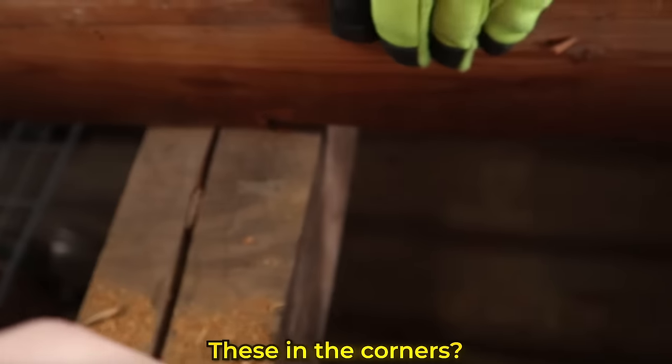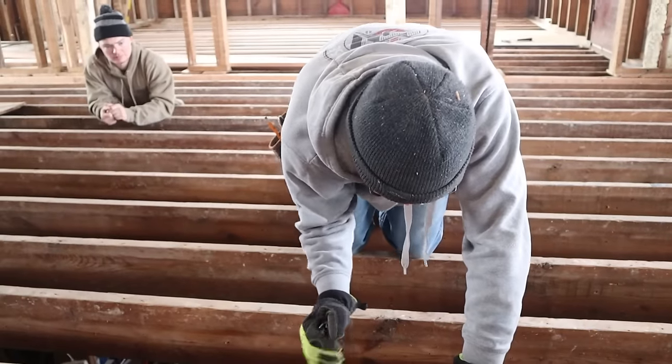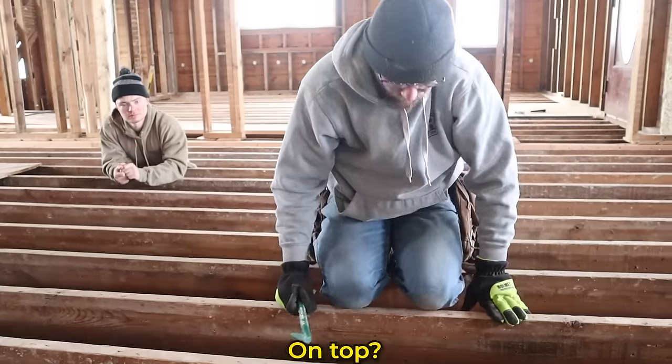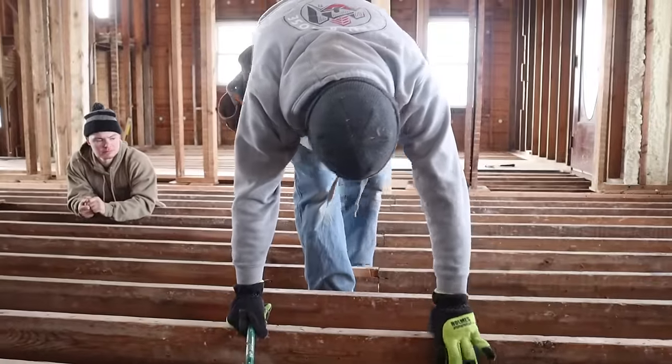These in the corners. Yep. We're going to try and get these all straight with each other. Straight in what way? On top? Well, these ones won't be bad, but it's the ones that are spliced right here.